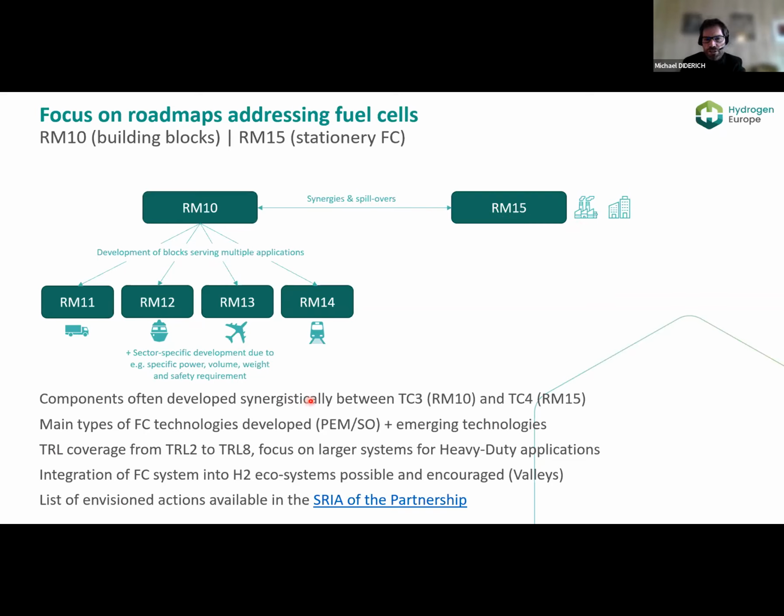So we have synergies between TC3, Technical Committee 3, with roadmap 10, and TC4 with roadmap 15. For example, we can explore in terms of balance of plant what can be standardized for those applications. Main types of technologies covered are PEM and solid oxide, but we also cover other emerging technologies, AEM one of them, of course. As I said, TRL coverage is very broad, from TRL 2 all the way to TRL 8.